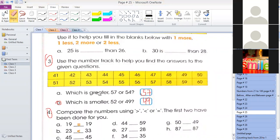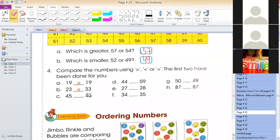Yes, sir. Very good. Now what you have to do, guys, you have to compare the numbers using greater than, less than, or equals to. Question number 4. Compare the numbers using greater than, less than, or is equals to. So 19 is equals to 19. Both numbers are same. When the numbers are same, you will use the sign of is equals to.